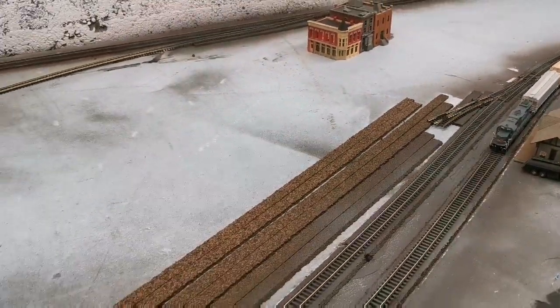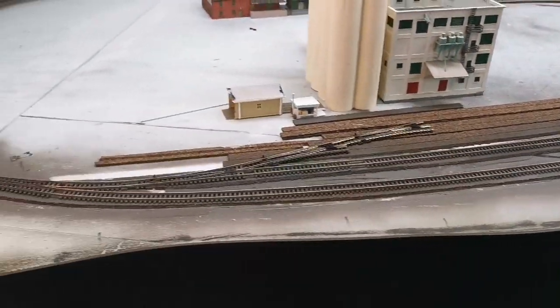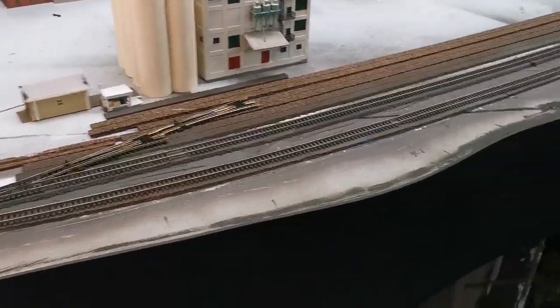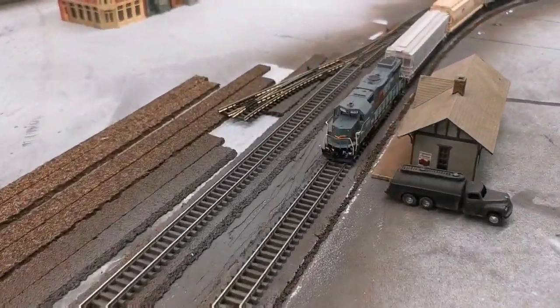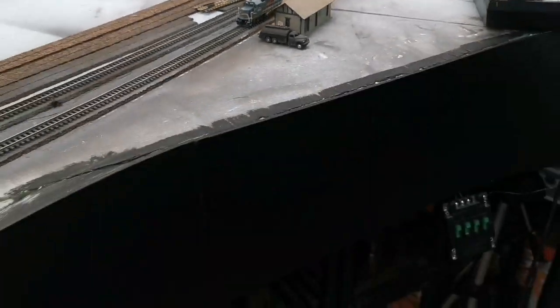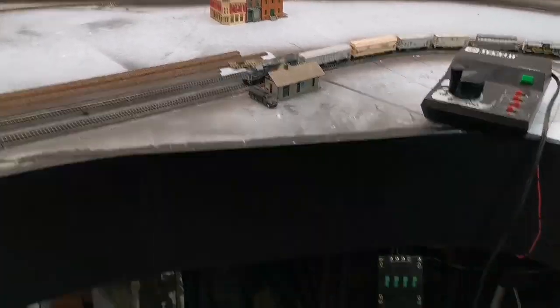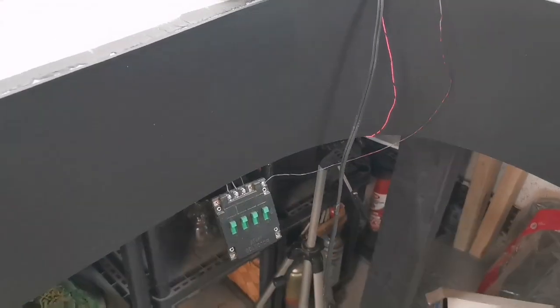So still a little bit to go, still got some track to lay, but overall very happy. Engines are running great. I really enjoy running this Seaboard Systems locomotive. It's smooth, it's fantastic. I really enjoy it. So obviously some wiring to clean up. I told you we were going to touch on the wiring.